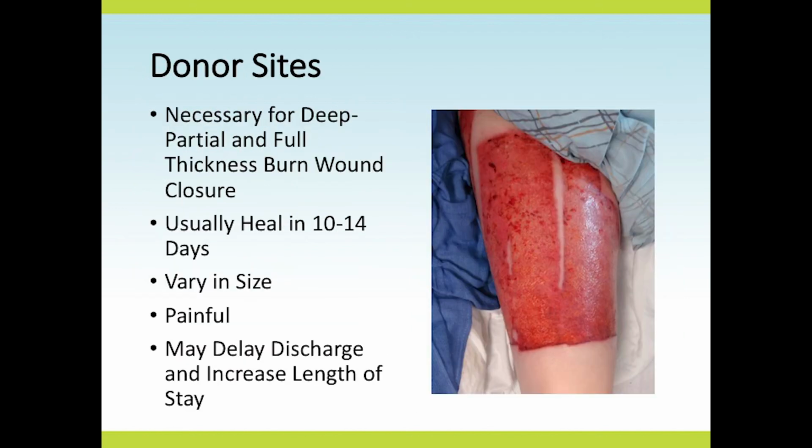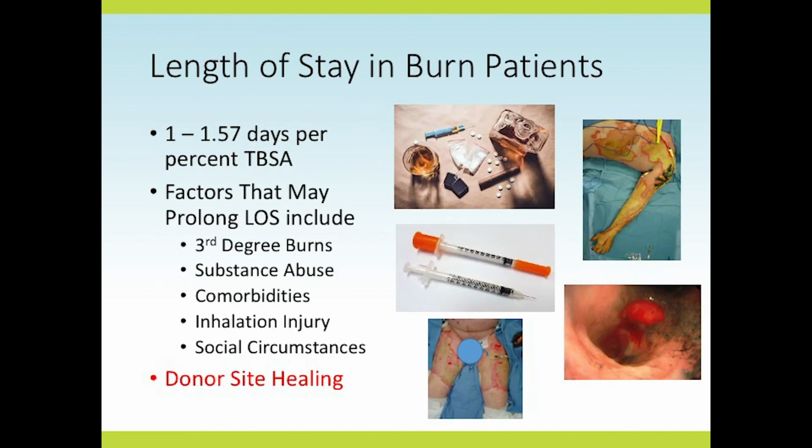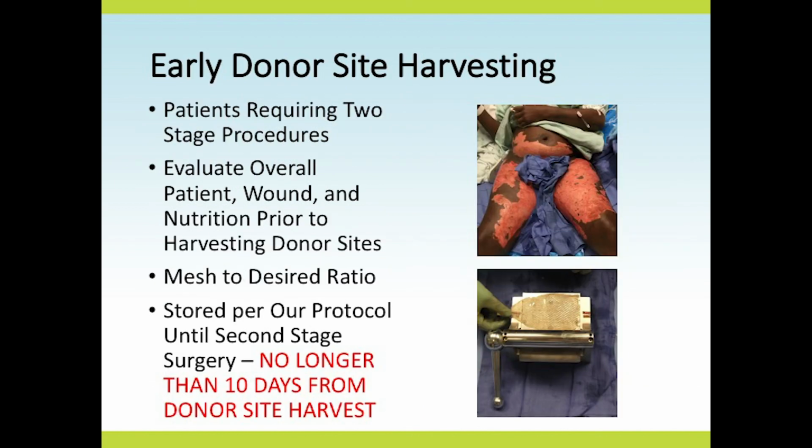So we're talking about donor sites today. I think, as we all know, they aren't necessary for deep partial and full-thickness burn wound closure or coverage. They usually take about 10 to 14 days to heal. They vary in size depending on your TBSA. They can be very painful, and in our experience, they may delay your discharge and increase your length of stay. Length of stay in burn patients is described in literature as 1 to 1.57 days per percent TBSA. Factors that may prolong length of stay include third-degree burn, substance abuse, pre-existing comorbidities, inhalation injury, psychosocial circumstances, and, in our experience, delayed donor site healing.